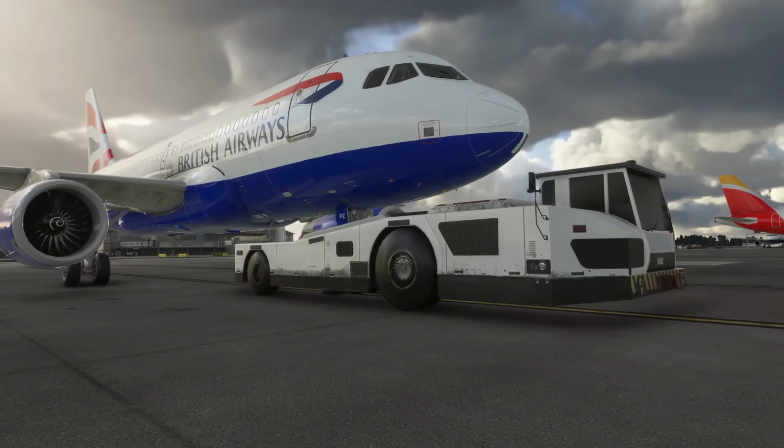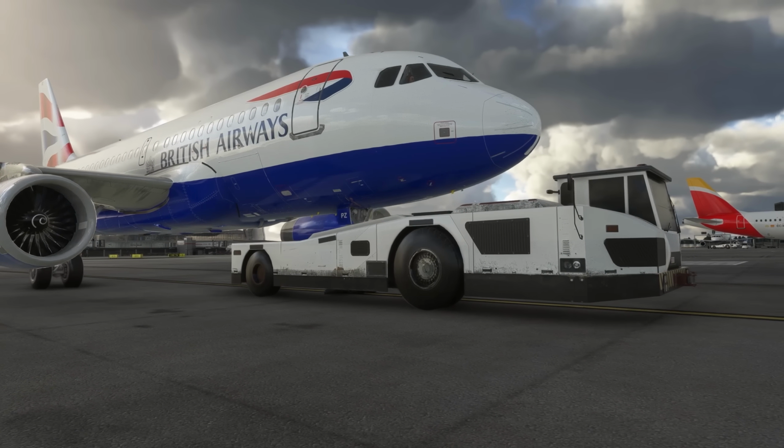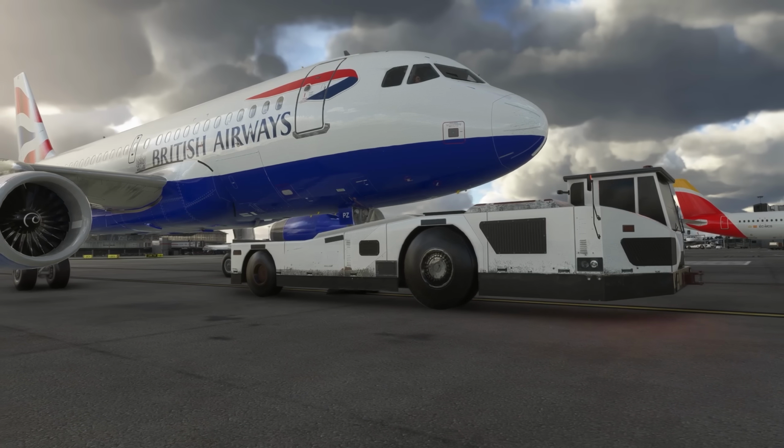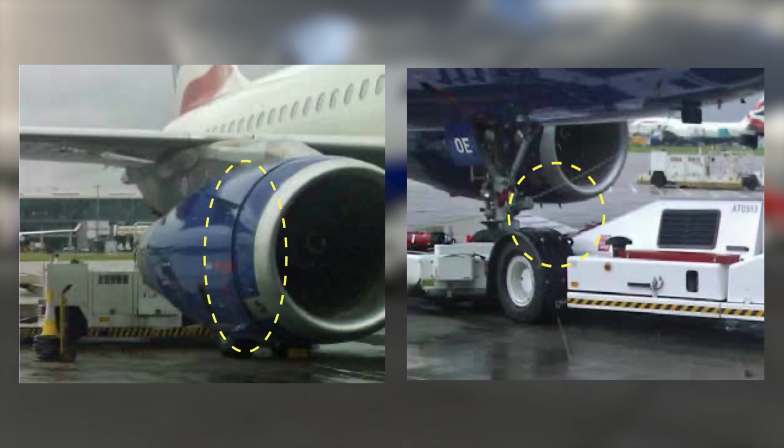By pure chance, just minutes before the plane was pushed back from the gate that morning, a member of ground staff had taken pictures of the aircraft for training purposes. Here's what they look like. These pictures clearly show that the fan cowl doors were unlatched and slightly ajar.